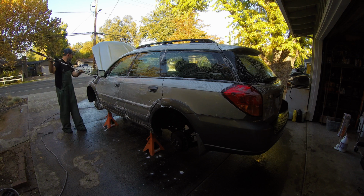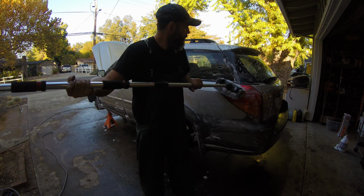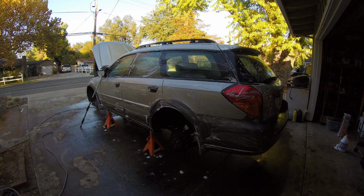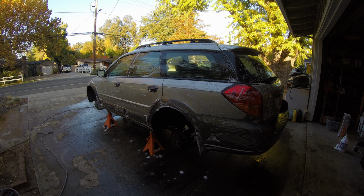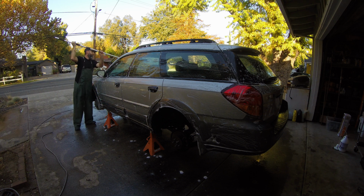And this is just a preliminary cleaning. I'm not getting crazy about it. The car's going to end up sitting out here for a week or two while we dive deeper into it. Let's just say that. I don't want to spoil what's coming.